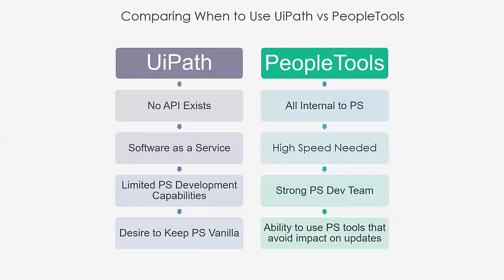Then the other thing to consider is when should you use PeopleSoft and not a robot? Well, there are times when we're just doing something that's 100% in PeopleSoft. And so, just go ahead and do it using PeopleTools.